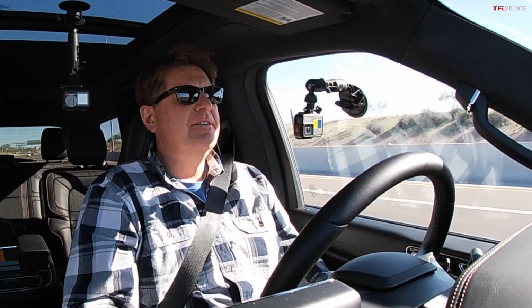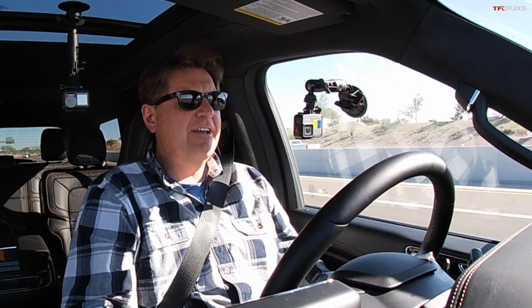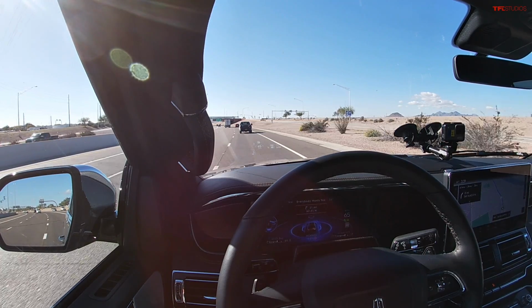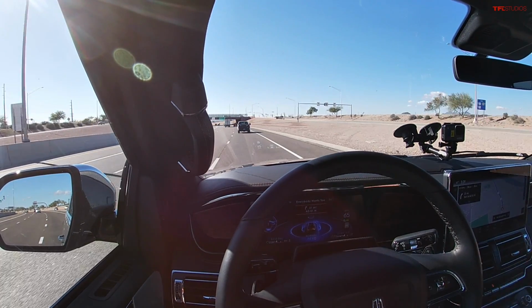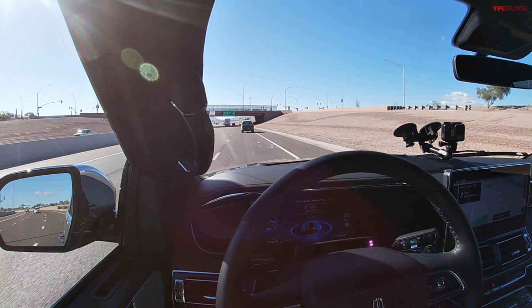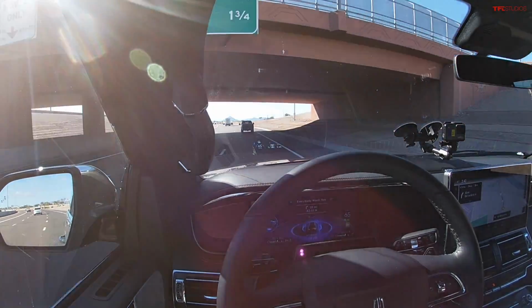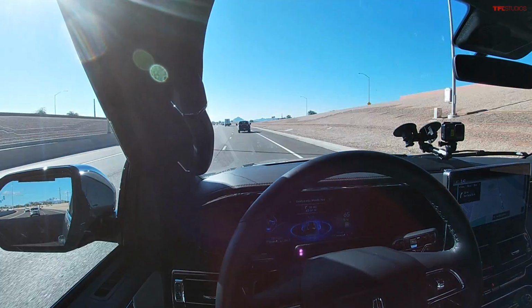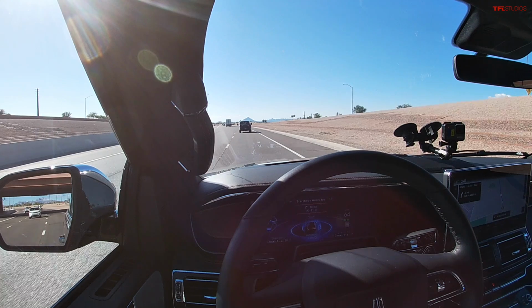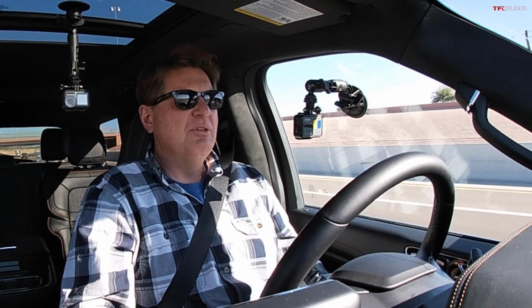But let's be a little critical here. We are in Arizona with no traffic, with perfect sunshine, with beautiful roads, i.e. no snow, no rain, no snow plows, and Ford and Lincoln obviously want to show off their vehicle at its best. It's like when we go off-roading and we're on an off-road course, it's never one that's really going to test a vehicle.